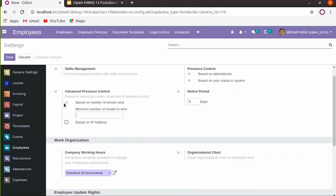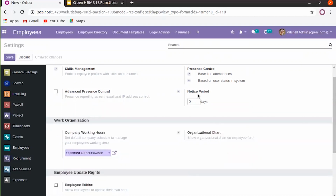Then we have based on IP. If you provide this, only logins from this particular IP will be calculated as attendance. Otherwise, it will not be calculated as attendance. Then we have a notice period. This is the company's overall notice period. If you have provided 30 days here, these 30 days will be considered for all employees. And if for a particular employee you need to provide a different notice period, then you have to change that in the particular employee.